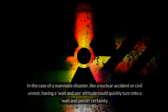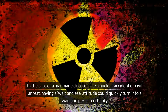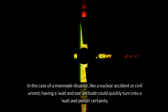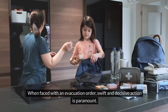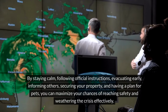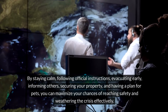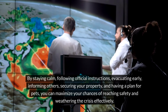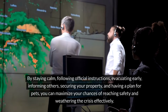In the case of a man-made disaster, like a nuclear accident or civil unrest, having a wait-and-see attitude could quickly turn into a wait-and-perish certainty. When faced with an evacuation order, swift and decisive action is paramount. By staying calm, following official instructions, evacuating early, informing others, securing your property, and having a plan for your pets, you can maximize your chances of reaching safety and weathering the crisis effectively.